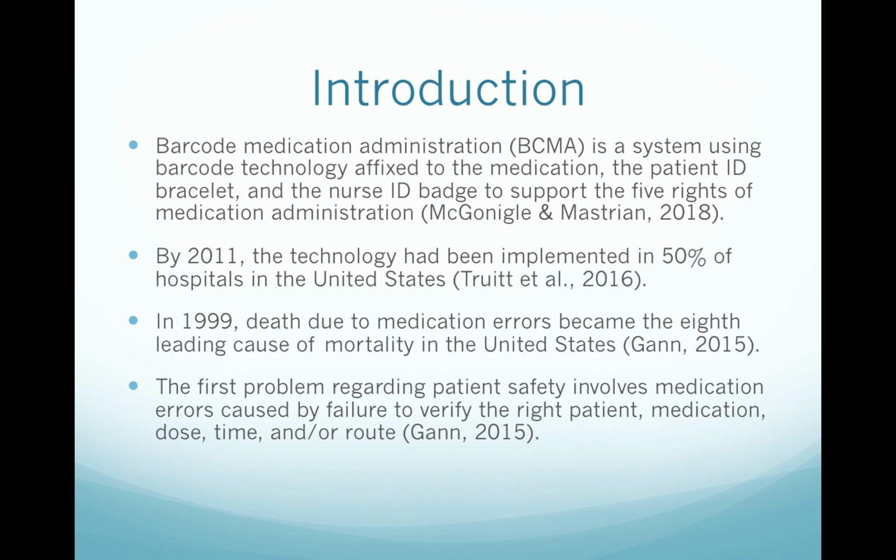I always knew that medication errors caused a large number of mortalities, but I didn't know that it was that high. Since 1999, according to Johns Hopkins researchers, deaths from medical errors, including medication administration errors, has become the 3rd leading cause of death in the United States, behind heart disease and cancer. This rank is far higher than it needs to be, and we need to be proactively attempting to perform the safest care for our patients.